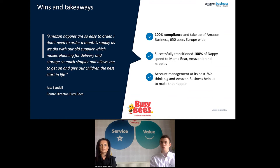We successfully transitioned 100% of our nappy spend. And obviously talking about nappies is quite unique to childcare, but for us with 42,000 children in the UK, we spend a lot of money on nappies. And we were able to consolidate from a brand leader to Mama Bear Amazon brand nappies, largely because of the simplified ordering process. You can see the quote from Jess, one of our centre directors there, how much easier it is and the frequency of ordering that Amazon allows.